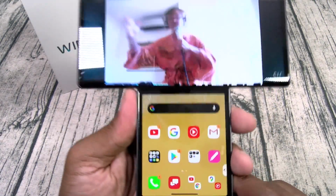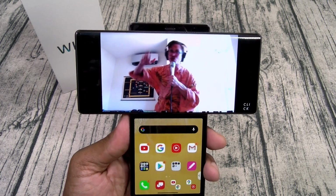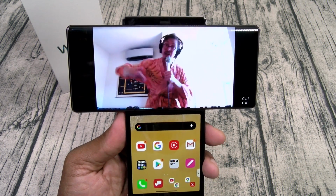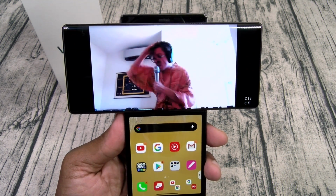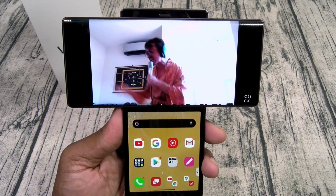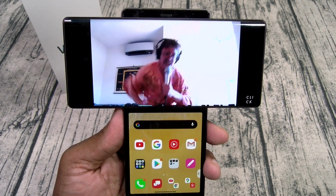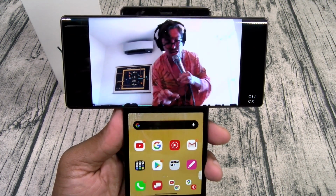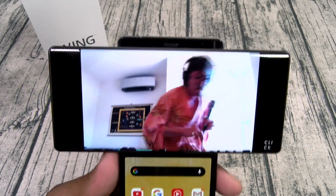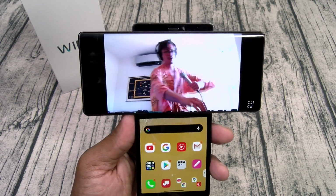One bottom firing speaker. Sounds pretty good. It would have been so much better with dual speakers, but it sounds pretty good.